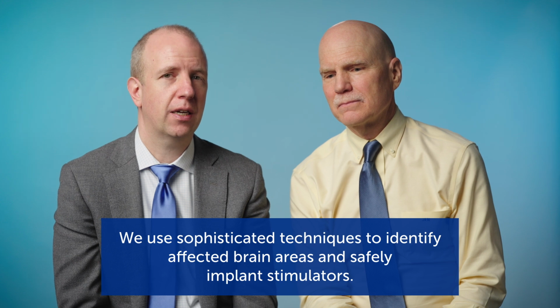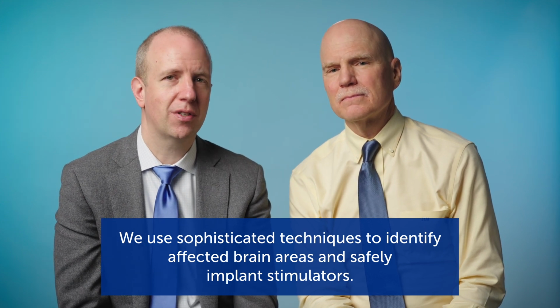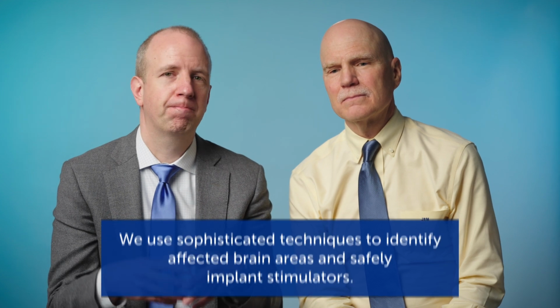Are there specific targets you go for in the brain? There are. The targets for epilepsy are in the thalamus, which is really arguably the deepest part of the brain. So we do have to very precisely hit very small areas, and we use very sophisticated intraoperative targeting systems to make sure that we get them safely in the right place so that we avoid complications, but also, importantly, get the most benefit possible out of the treatment.